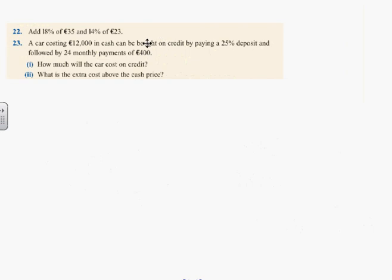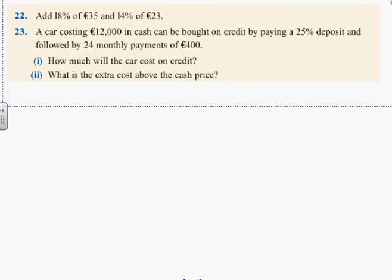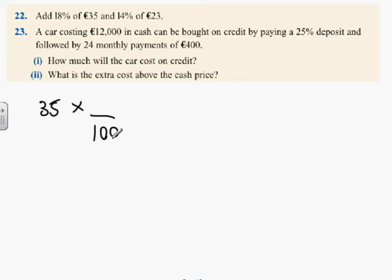Add 18% of €35 and 14% of €23. How'd you do that? Ben? Well, 100% is 35. So you divide 35 by 100 to get 0.35, which is 1%. Yeah, divide by 100 and multiply by 18. Yeah, that's it. Do you understand?